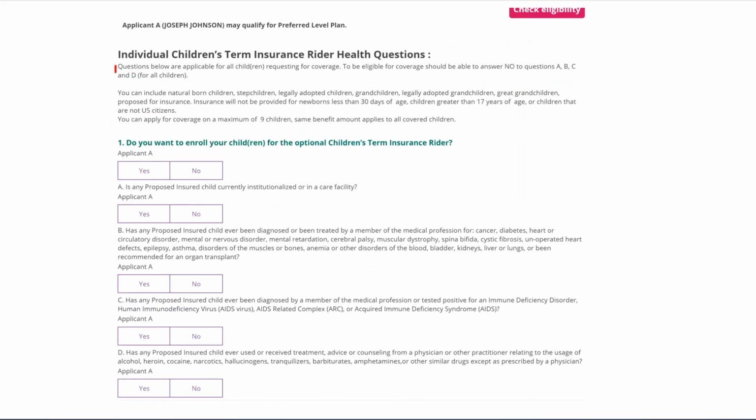Now there's also an individual children's term rider that's available. If you don't want it, just click no and you can move past this. Okay, if you want yes, there's going to be a couple of health questions that you have to be able to answer in order to get the children qualified for the children's term rider. So this would be very inexpensive. It'd be great if you're selling this to a person that has children that are under the age of 18, or in most cases, it's going to be grandchildren.